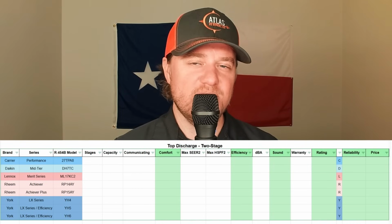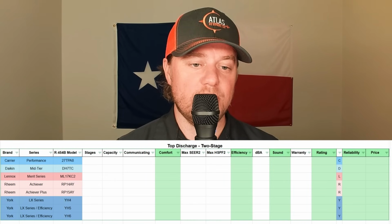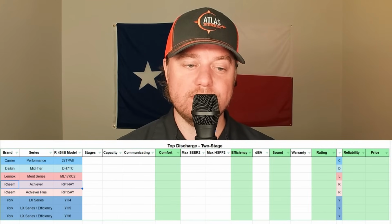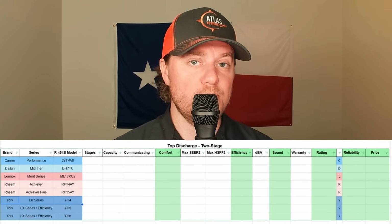So here's our handy-dandy sheet that we're going to use to compare all of our HVAC units here. The first thing to note is all these systems are heat pumps, except for one, which is this Lennox system here. And you might be saying, Kenneth, I thought you said that we're only going to be looking at heat pumps. Well, I wanted to include this Lennox system because I was just curious about its performance. The next thing to note is the Rheem Achiever model and the York YH4 are both their entry-level models, while everything else on this list are true mid-tier models.